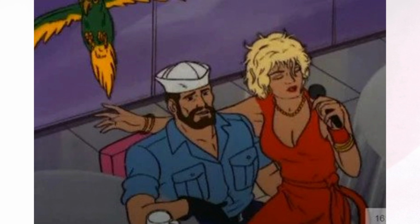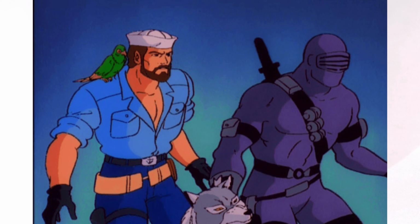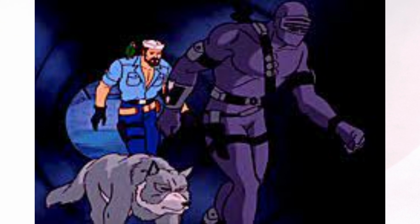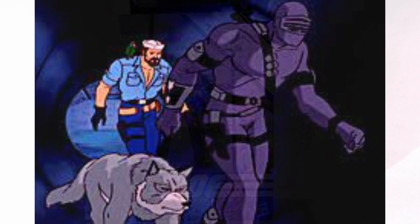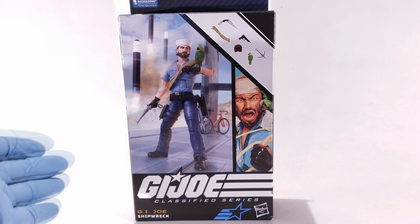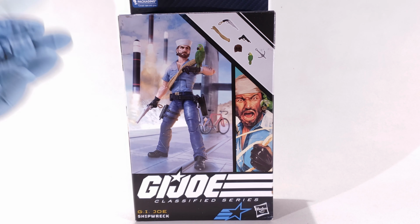He always had a smart attitude. I remember in the mini series, when he was stuck with Snake Eyes and Timber, they were all doing all sorts of adventures. It was like the wise man and the quiet man, and I loved it. Absolutely love it. And over here in the package they have Shipwreck.